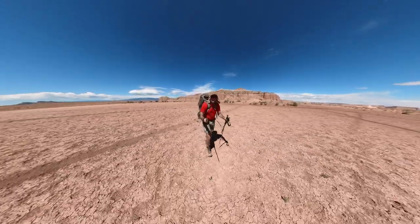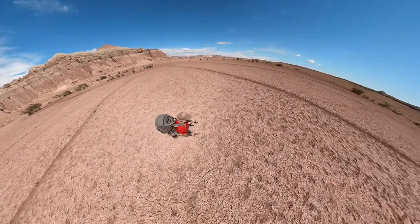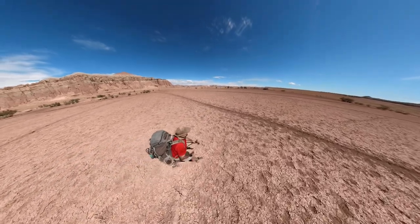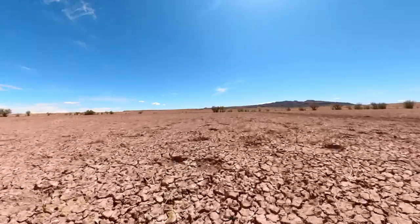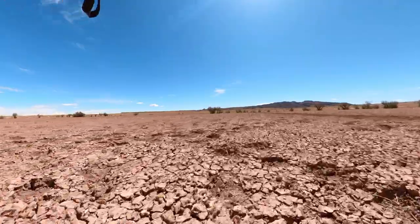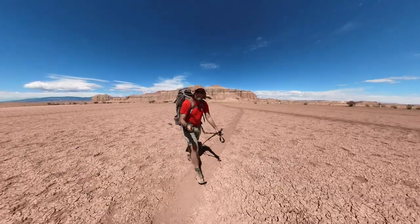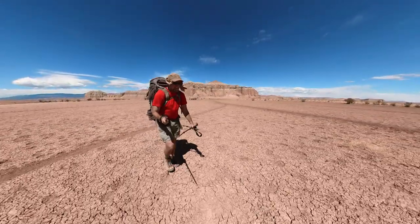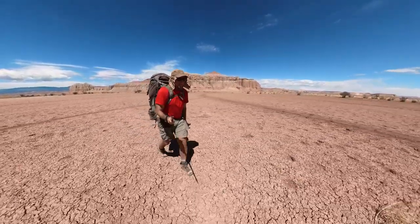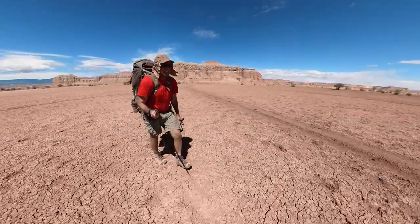Taking a shortcut, walking right across the reservoir. Of course, in winter times, there is actually water here. Monsoon season, I'll probably fill it up. It's never going to be a deep lake, but it'll be something.